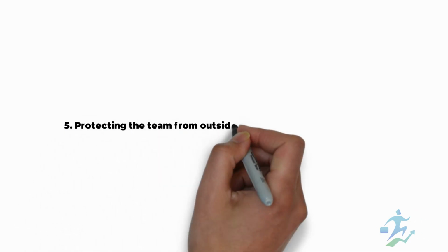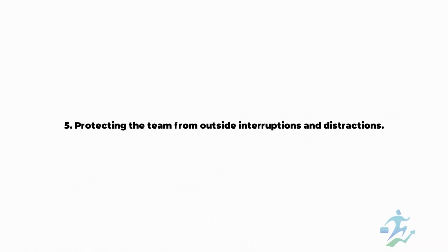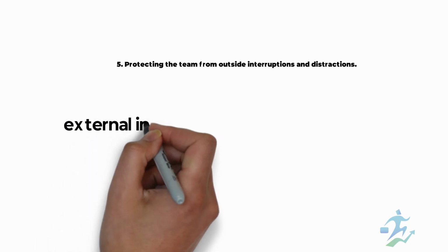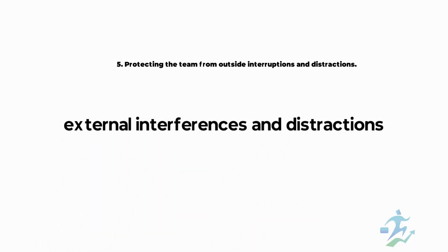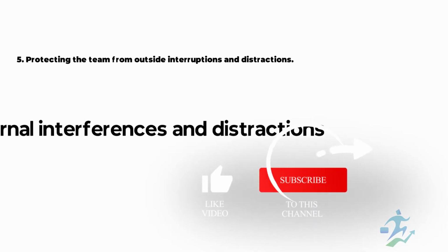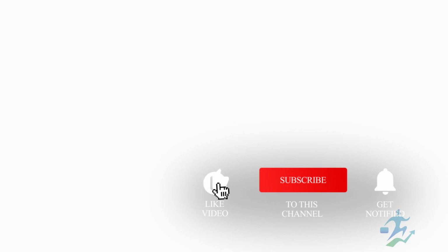Number 5. Protecting the team from outside interruptions and distractions. This sometimes means shielding the team members from external interferences and distractions. This is required in order to ensure that each member follows the requirements presented by the product backlog with efficiency.